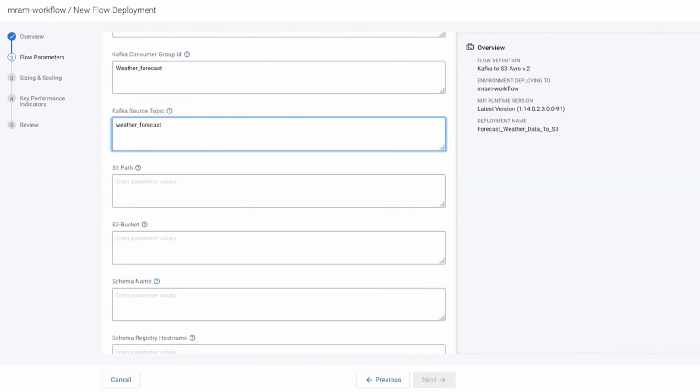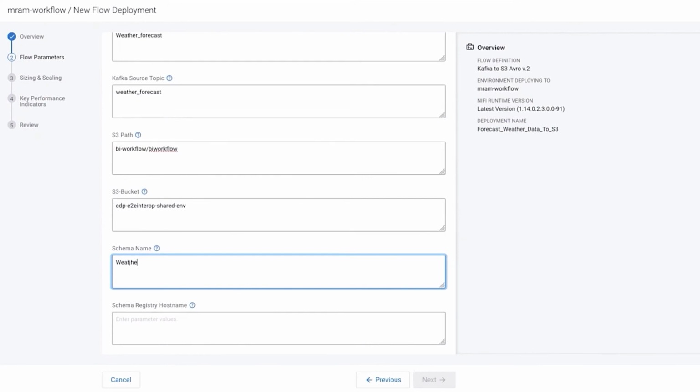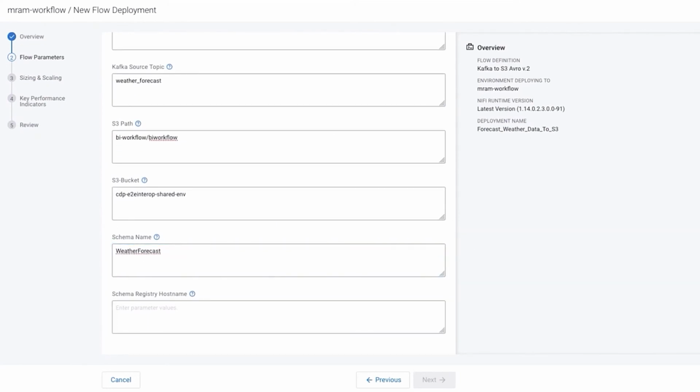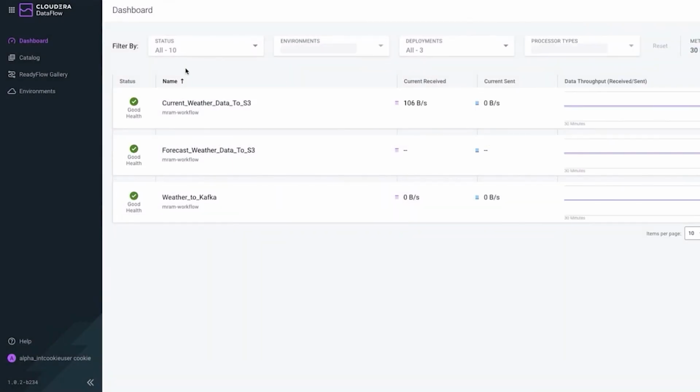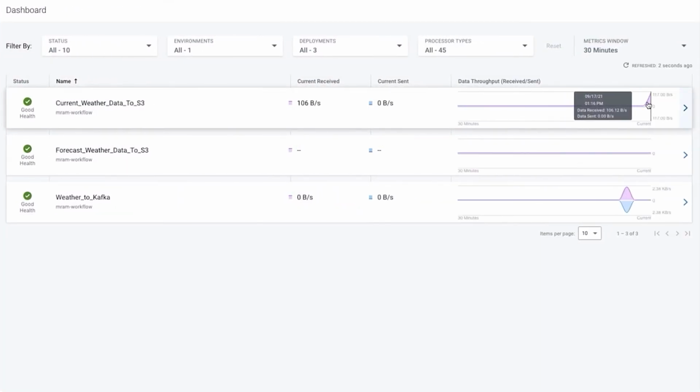And here is where we actually define the actual S3 bucket that we're going to be putting this information into. And then we deploy these out to the environment. So now here we see that some data is starting to flow. We see the reads and writes are happening. So this is a nice, healthy data flow.